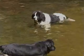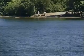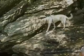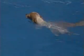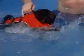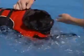So the warm weather is finally here, and look at these guys and gals. They're clearly having a great time taking a dip, cooling off, but we as owners need to be sure to keep them safe. You may be shocked to know that over 5,000 dogs die every year due to drowning. You might think that all dogs can swim, but that is not the case. In fact, they can drown in minutes if not taught how to get out of the backyard pool or other water sources. So how can you prevent your pet from being a victim?